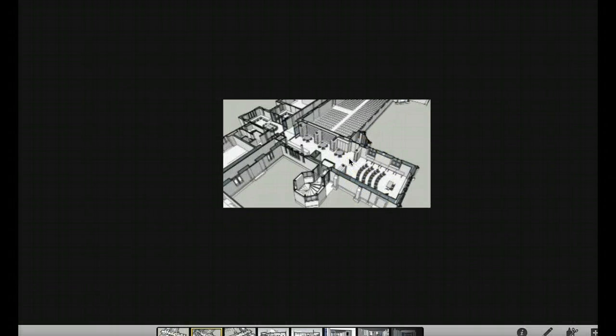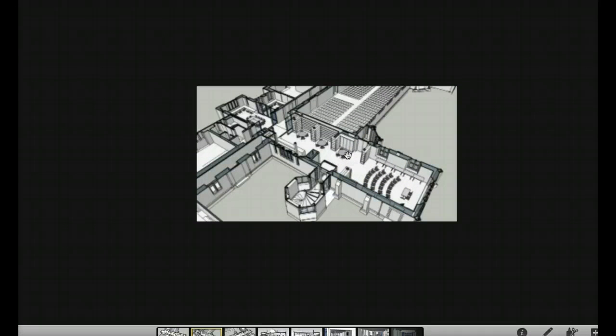Sorry, some of these are a bit small, so I'm trying to open it up a bit. So this is just showing you the ground floor. Here's the classroom collaborative learning space, main entrance space, corridor going through, and then the sixth form room here.